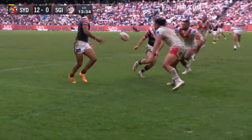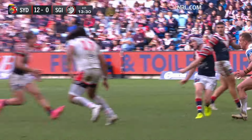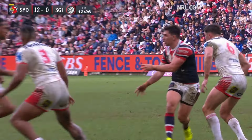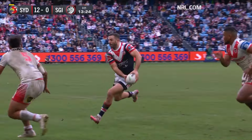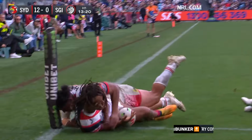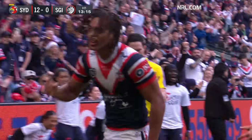Young goes over the stripe. It's his 11th try of the season. What a finisher he is. Great at the back end of the field, but he can finish at the other end. Been a poor period of time for the Dragons because they had six straight sets of six trying to score with the man advantage. The Roosters defended well.